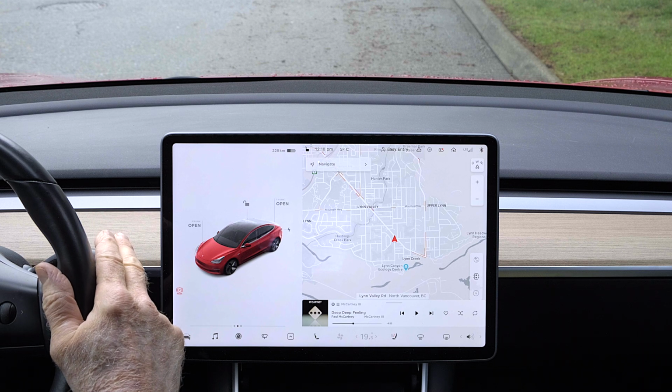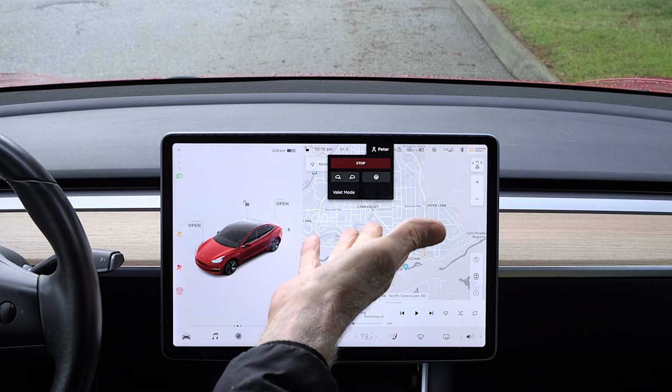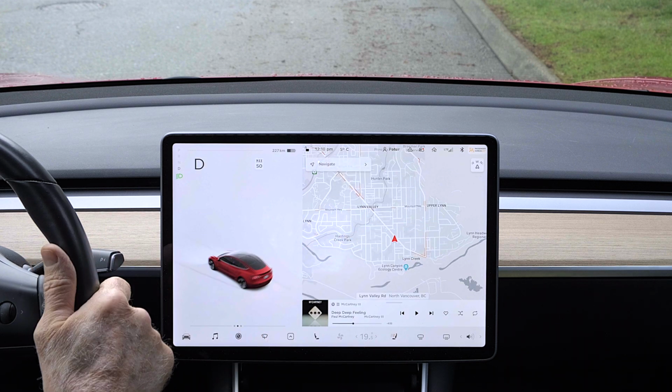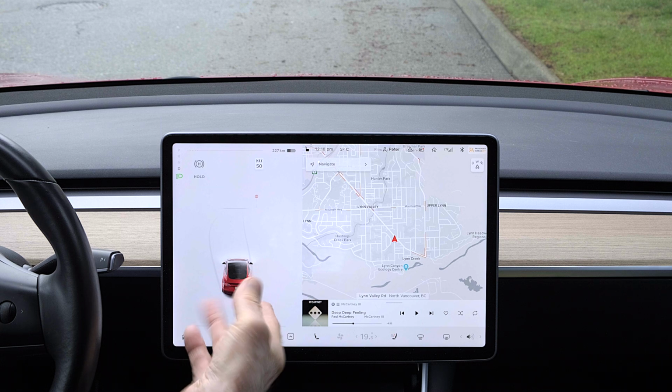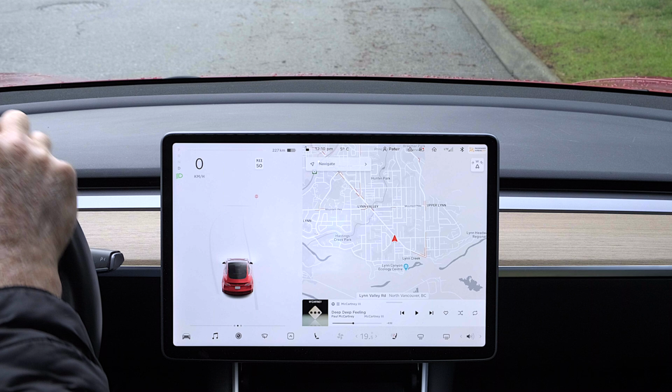So I'm putting my foot on the brake, got to enter the pin. Very important safety measure. Drive mode, car readies itself. It detects the stop sign ahead, that's good. We're in drive mode, we're going to get going.